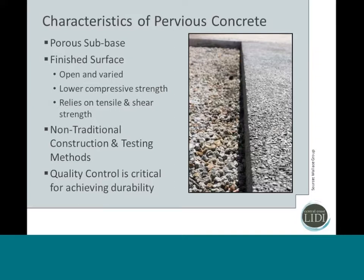And it's very different in terms of how you are loading that concrete. So traditional concrete is loaded mainly in compression, and it's very strong in compression. Now with the pervious concrete, as you're driving over it, as you're turning your wheels in the parking lot, you are applying shear and tensile stress to those aggregates that are at the surface, and that's what's going to result in the raveling of your concrete over time. And so you need to really have a strong paste that's going to be able to hold those aggregates together.